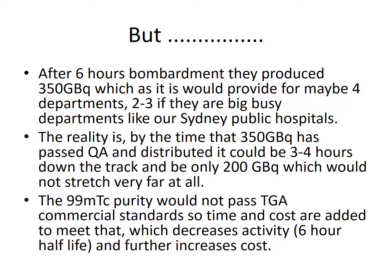Let's also look at what they've produced. After 6 hours of bombardment, they produced 350 gigabecs of activity. Now, that would provide maybe 4 departments, 2 or 3 if they were busy departments. So if you looked at the Sydney or the Melbourne model, that would be about 2 or 3 of the big teaching hospitals in Sydney or Melbourne. In reality, the production produces chemical carriers, and so you end up with a product that requires a number of quality assurance steps, and that can take a number of hours. So if you actually looked at the Canadian model, they talked about 3 or 4 hours of manipulation of the product, and so it undergoes decay because we're not dealing with molybdenum-99 here with the 67-hour half-life. We're actually dealing with technetium-99m with a 6-hour half-life. So 3 or 4 hours of manual handling reduces that 350 gigabecs to 200 gigabecs. So that's not going to go very far.